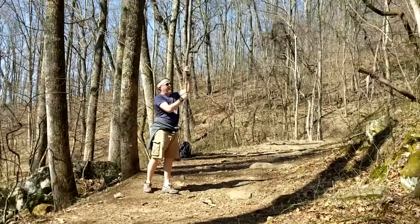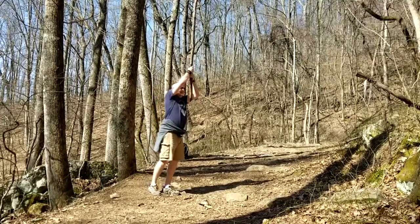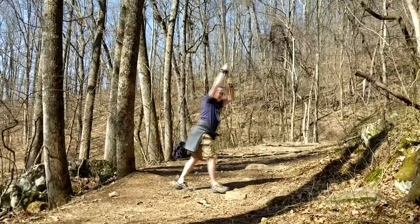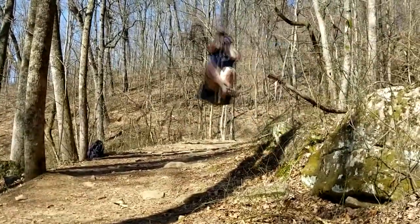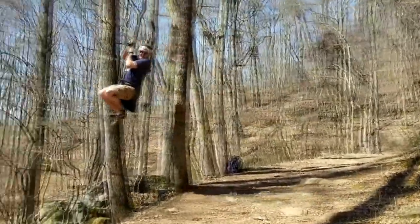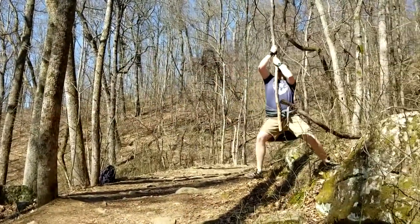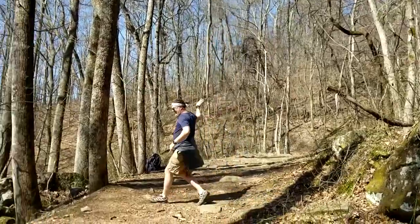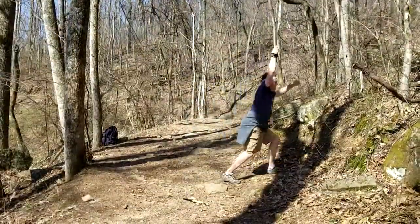Can't pass up a grapevine. Somebody's already cut it. You can tell they've been swinging on it, so we'll test it a little bit. Feels pretty good. So let's see if we can get a swing off of it. Holy crap! Woo! Okay. Scarier than I thought it was. Give it a shot.